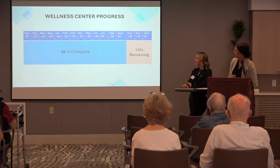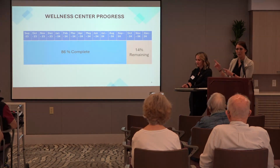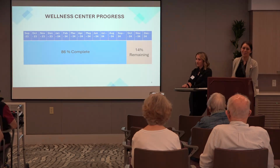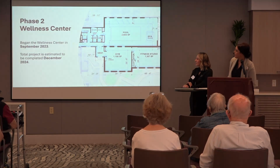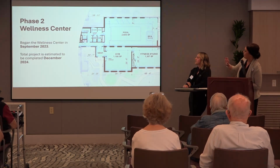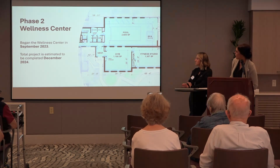On our way. This is just another little thing. We're actually about 86% complete. I'm sorry, the Wellness Center is 86% complete. That's a really exciting number. Almost there. Seems like it's been forever, but we're getting there. And just another reminder of what the plans look like. So we're going to go into a little bit more detail on that as well.